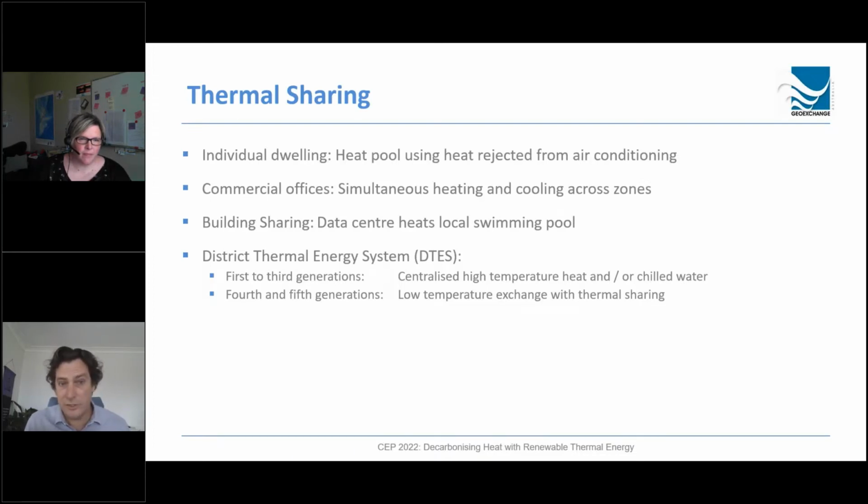In commercial offices, it could be simultaneous heating and cooling across different zones. Whereas once upon a time, you often had a boiler on this side of the building and a chiller with cooling tower on this side of the building, they're basically fighting each other at various times. What we want to do, and VRF systems and others already do it, is we just move thermal energy around the building to heat and cool as we need. In between buildings, our favourite example is always a data centre heats the local swimming pool.